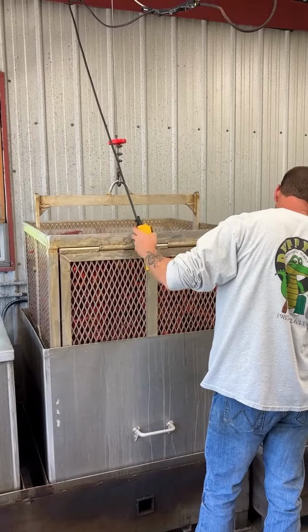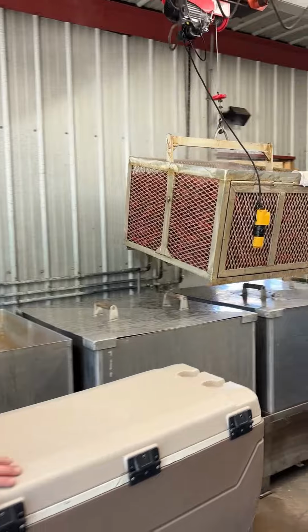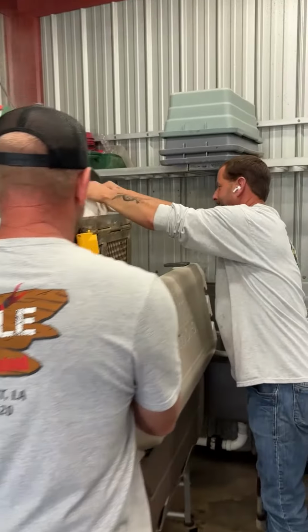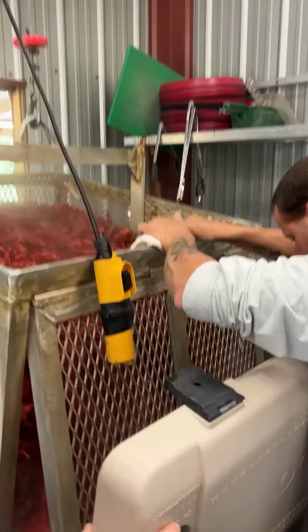Y'all, once the crawfish are done and ready to be eaten, he uses that winch, pulls up that basket, and then takes them over to the cooler. Got to dump those crawfish, and they are ready to be eaten.